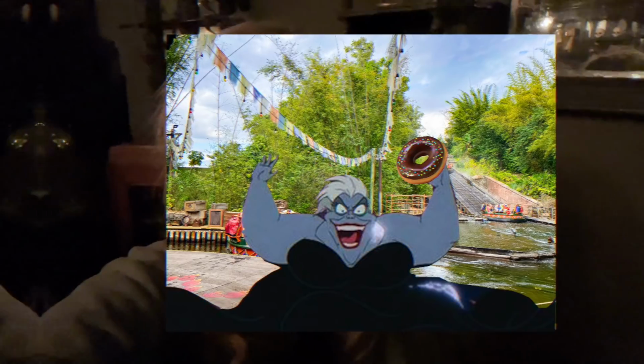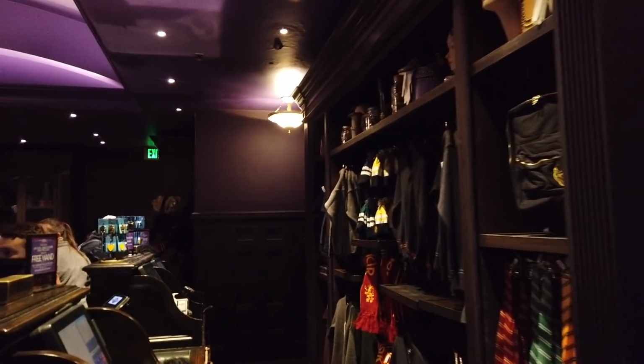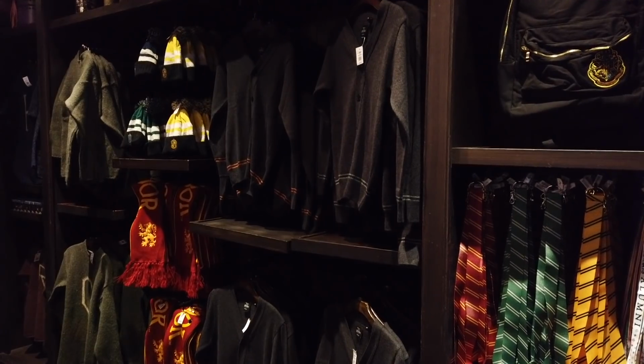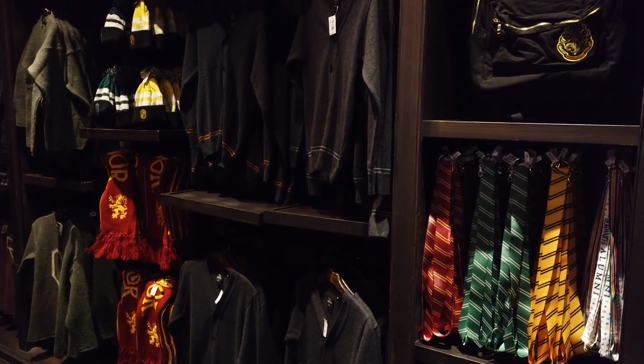Headed into Madame Malkin's Robes for All Occasions. This is where you can get your robes, of course, as well as a few other great pieces of Harry Potter wear, including the cardigans, the house cardigans. I think about buying the Slytherin one every time I come here, and then I remember I live in Orlando and I'll never get to wear it, but it's great, isn't it?